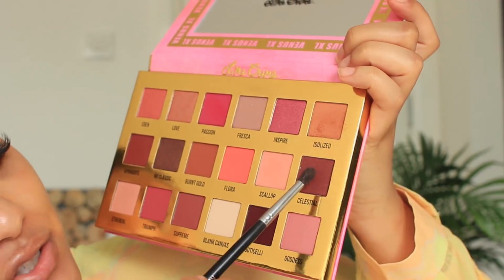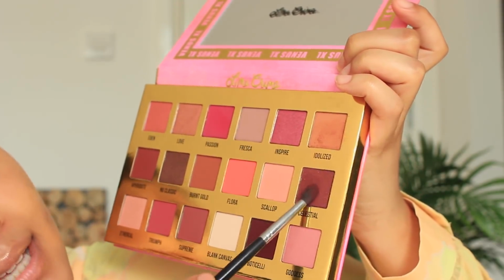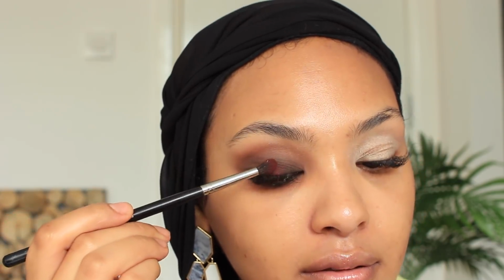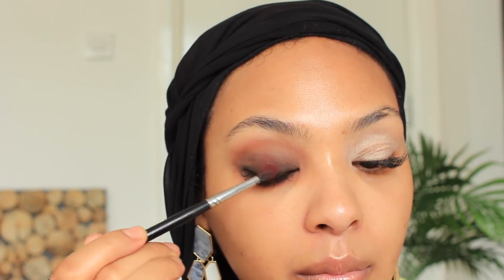I'm gonna take this Celestial? How do you say it? Celestial? But anyways, it has like these really fine glitters in there. And I like it. It's not a shimmer, it's like more of a glitter. And I'm just gonna apply this on the center of my eyelid. And drag it upwards.